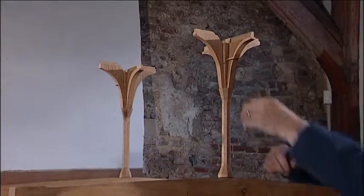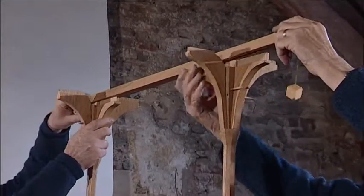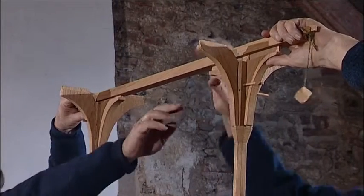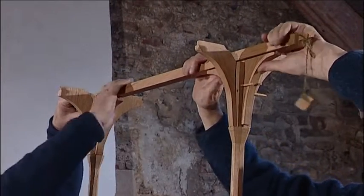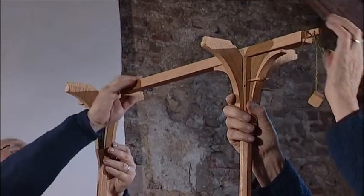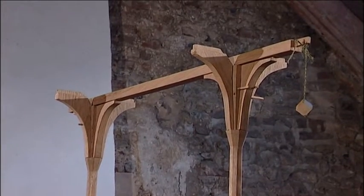This is the central purlin. It joins each of the crown posts together. Down. Yep, and this is so I don't bang my head on it. That's right. I'm okay, you see. I can avoid those. Okay. Thank you.